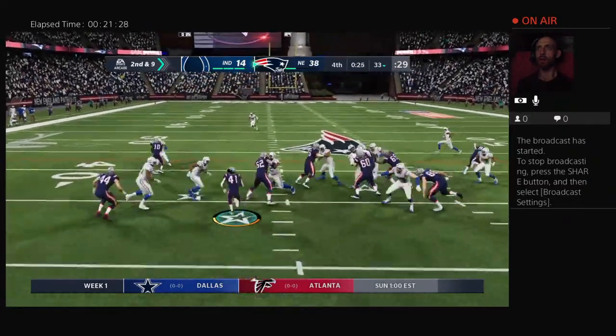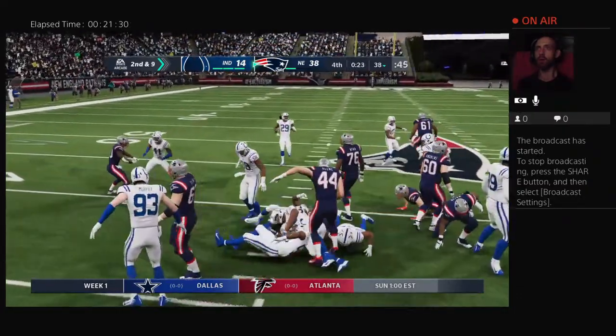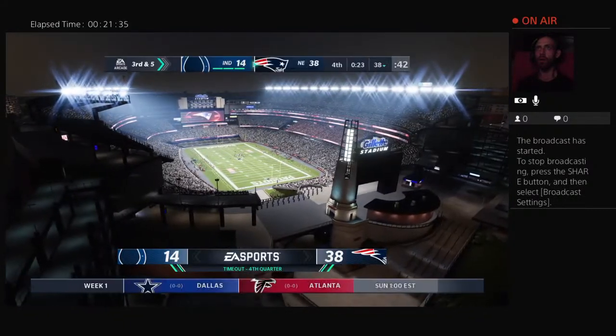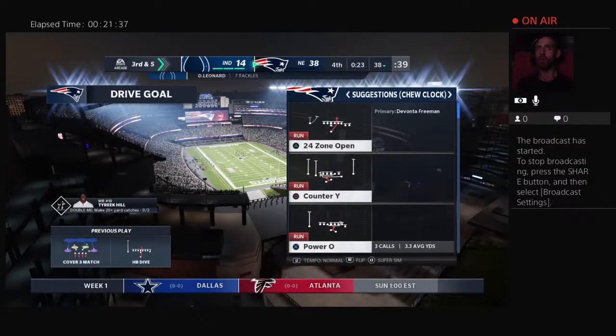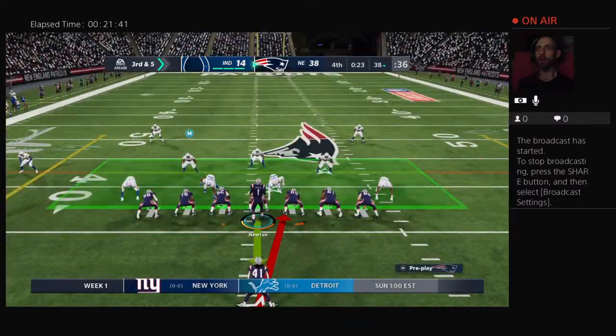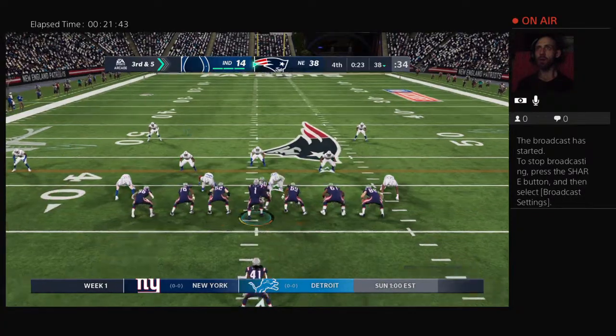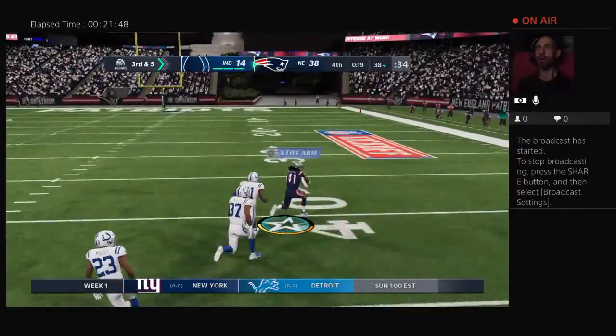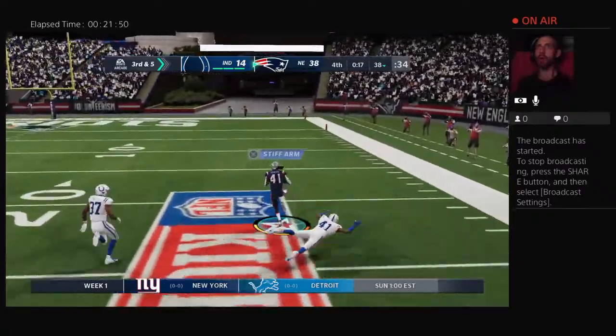Ball at the 33, 2nd and 9. And he'll work this one up to about the 38. The Patriots will take their 3rd and final timeout. It'll be their 3rd and final timeout, so as they talk things over, we'll step aside. A give. This is Kamara. And he's got a first down and then some at midfield.